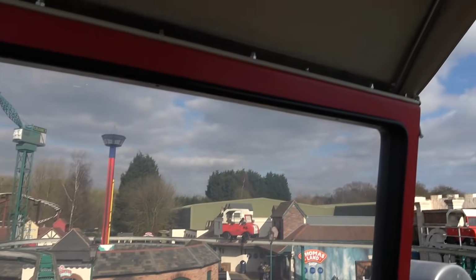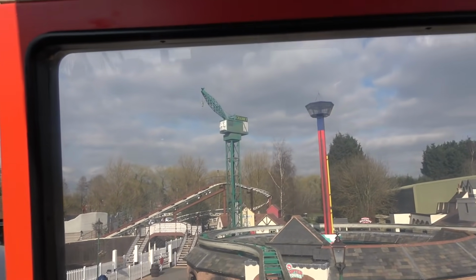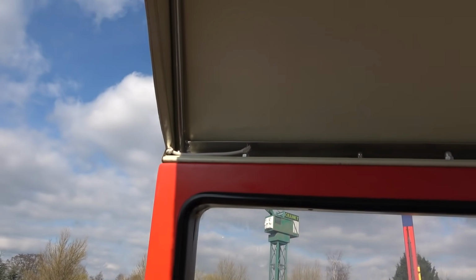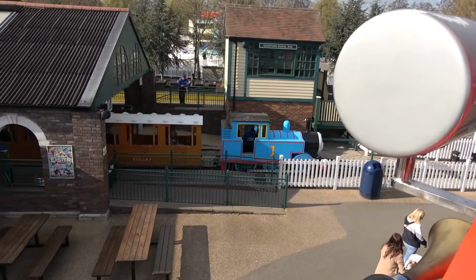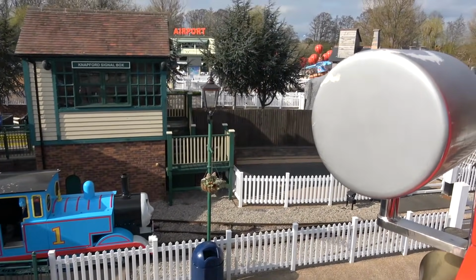Obviously the good thing about this ride, it's got the retractable roof, so if they think it's going to rain they can put the roof on, or at this time of year where it's a little bit chilly they can have the roof on, and then of course they can take it off if they want to as well, which is quite cool. There's Thomas. I managed to get on Thomas when we rode on it, just. Wasn't on Percy, I was on number 1.